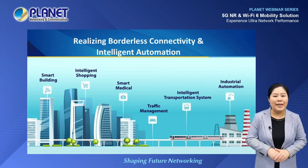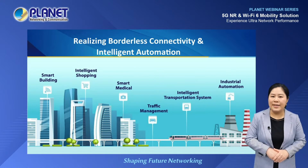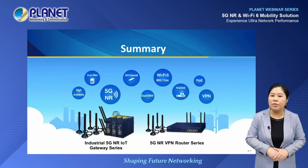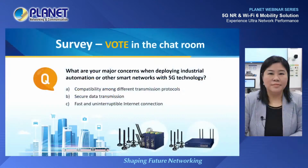All in all, Planet 5G NR and Wi-Fi 6 solution is designed to realize borderless connectivity in various applications from smart building, intelligent transportation system, to industrial automation. To sum up, Planet 5G NR and Wi-Fi 6 mobility solution incorporates various features like is shown here to create a faster, more secure, and efficient network.